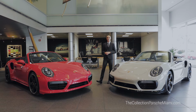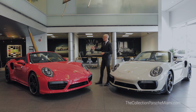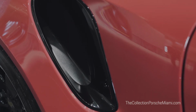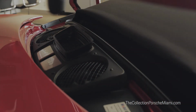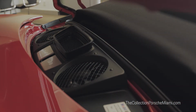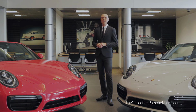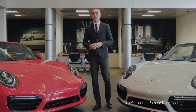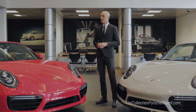Both sit on a wider body platform compared to regular 911s. So looking down the shape of the car, you see a very nice wide rear end with huge air scoops to help cool down the engine. The car is delivering that power from a 3.8 litre twin turbocharged engine, which actually remains the same on both cars. And you have the PDK, that stands for Porsche Doppelkupplung, which is German for dual clutch. Very high performance, very fast, and very smooth changing gearbox.